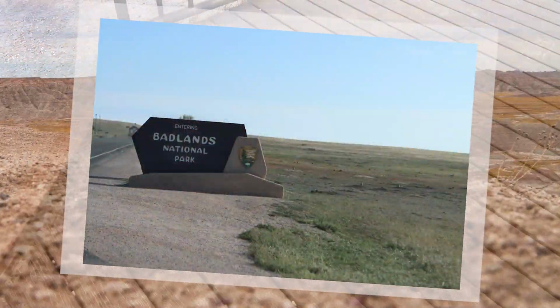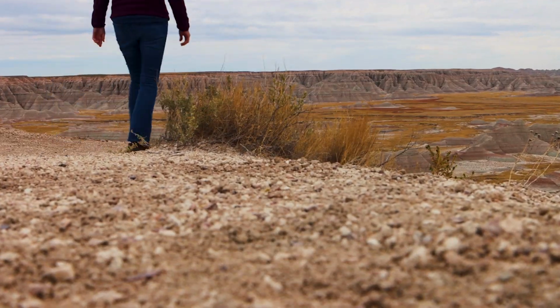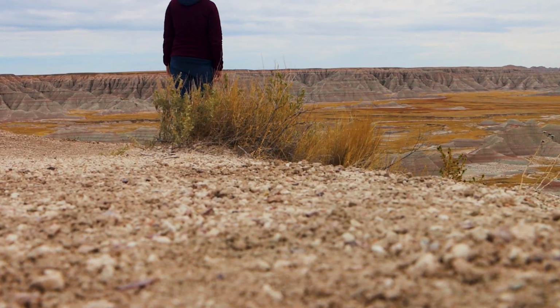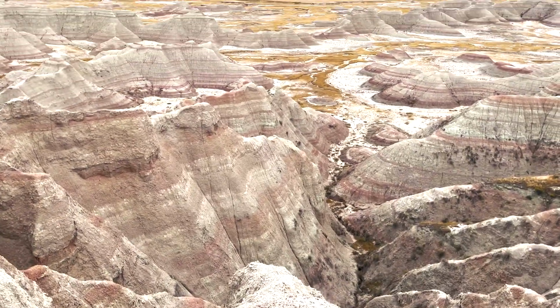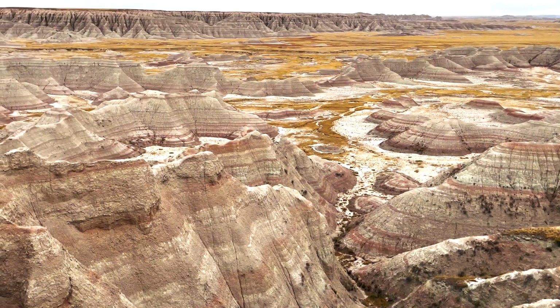We are back in the Badlands National Park. We're gonna go do the drive that's on the eastern side. We did the western side yesterday in the north unit, but really beautiful area.